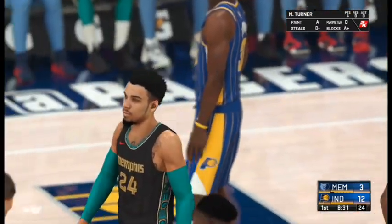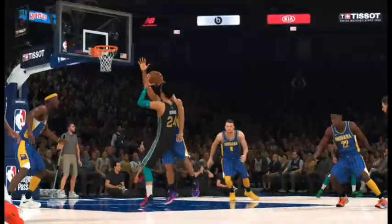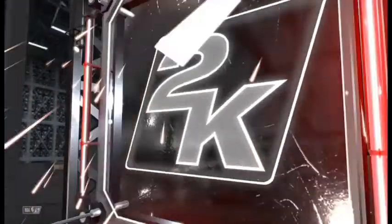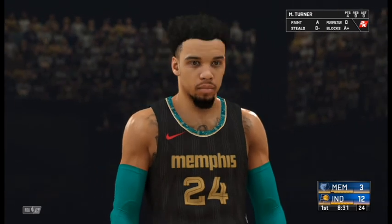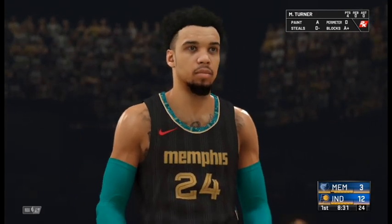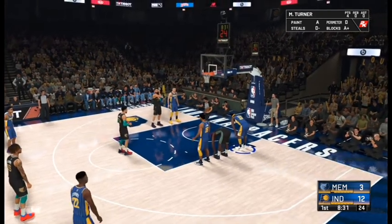And where Brooks seemed to have carved out a niche, GA, his consistency from range and from the line. Kev, if you can space the floor and hit your free throws, you're going to be in the rotation. Brooks really came into his own last season. And the more he refines his shot selection, the more valuable he becomes to this team.